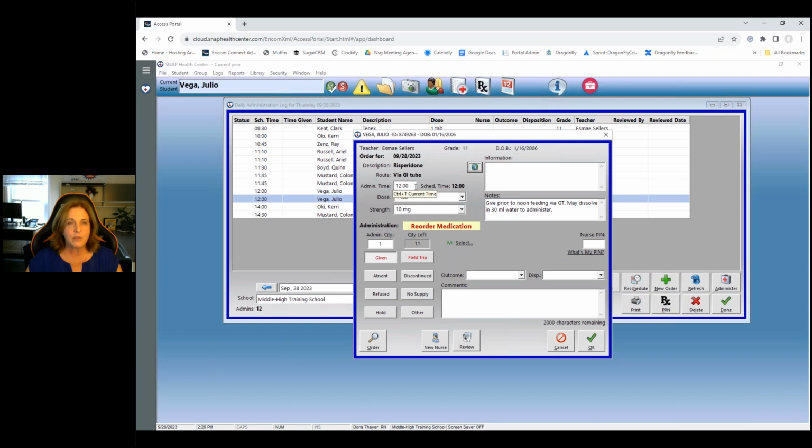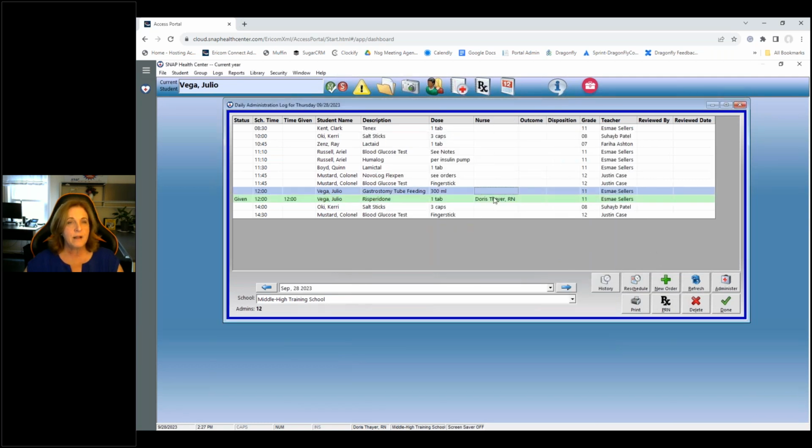Going back to the administration screen, here are the notes that the nurse wrote when she created the order. Here is the dose. Here's a reminder, running low, you have 11 left. You told me to remind you, here's your reminder. So I'm going to call that parent and say, we're getting close, we need a refill. Okay, here is where I would sign it out. Again, it's a specific 4-digit PIN, and when I close this, you will then see there's my name that I've administered it.